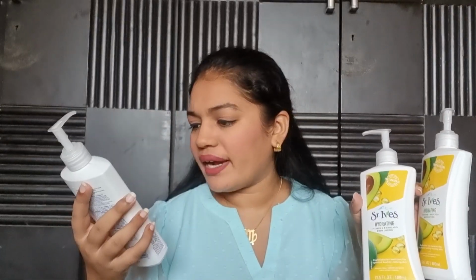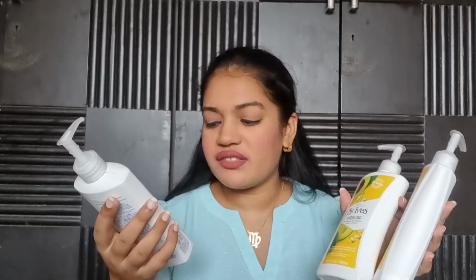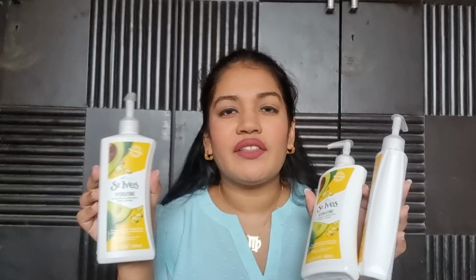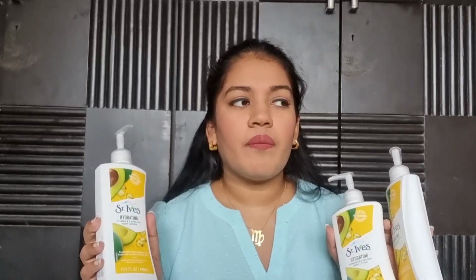I have 3 of the St. Ives vitamin E and avocado body lotions. So I bought 3 of these. They're already empty because this is actually the smaller size. It's the 400 ml size versus the 623 ml ones that I used to buy earlier. They are no longer carrying those on Nykaa, and I don't know what's up with that. Even the coconut water, orchid and coconut, the pink one of these, is not available anywhere. I'm not able to purchase it, so I really don't know what's up in terms of that. Is it just currently out of stock, or what the scene is exactly?